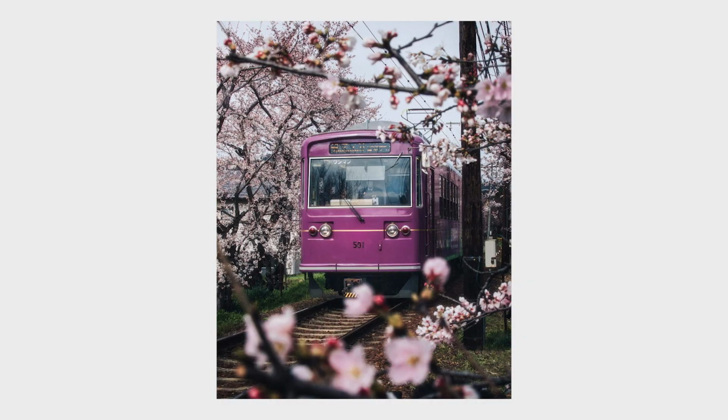But in this next photo, they are, in fact, those same flowers. I believe it's cherry blossom trees that we're seeing here. This next photo was taken in Kyoto, Japan. We have a train coming down a track towards us. Purple train. Lovely purple color.